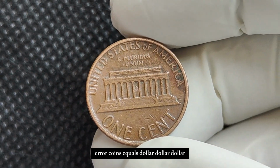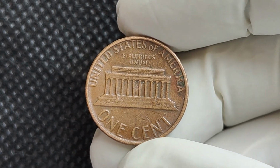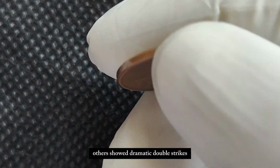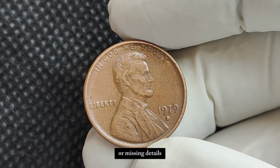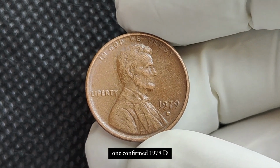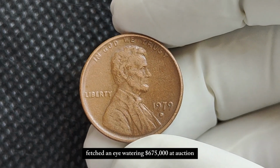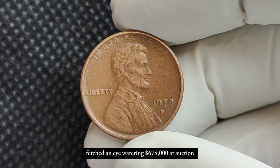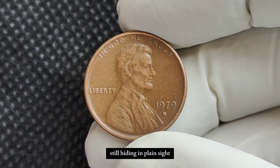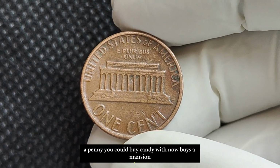Error coins equal dollars. Some of these coins were struck on the wrong metal planchets, left over from earlier coins like the 95% silver dimes. Others showed dramatic double strikes or missing details that should have been caught by the mint. And that's where it gets juicy. One confirmed 1979 D Lincoln penny, struck on a silver planchet, fetched an eye-watering $675,000 at auction. And experts believe there are more out there, still hiding in plain sight. Crazy, right? A penny you could buy candy with now buys a mansion.